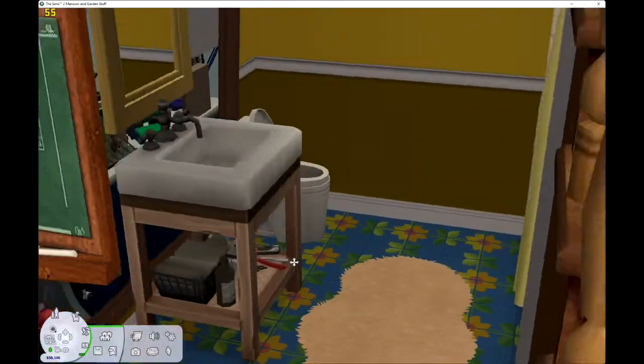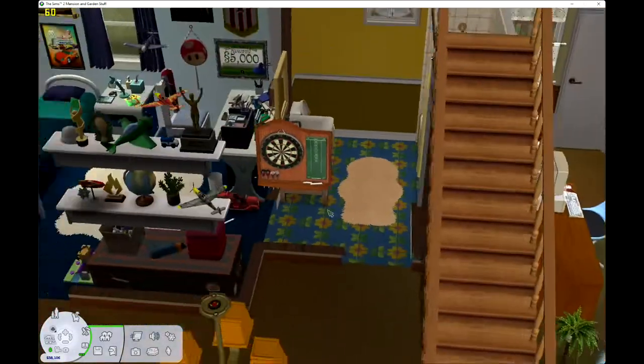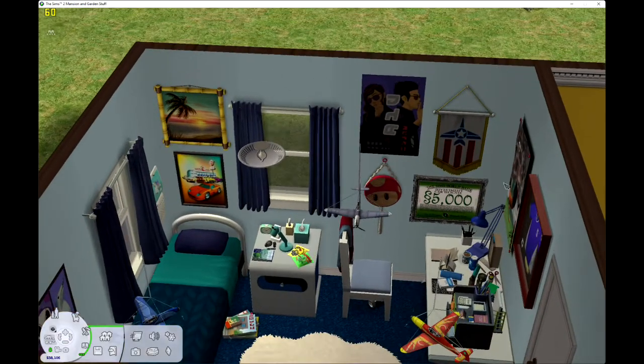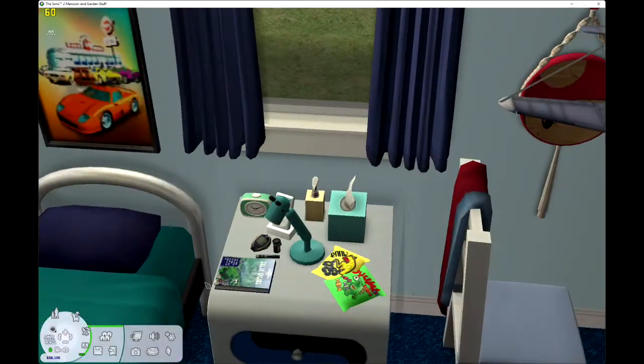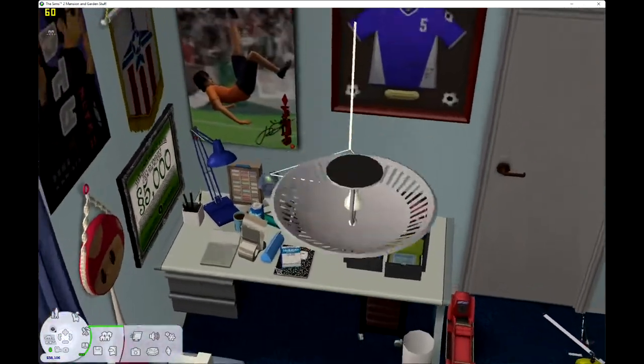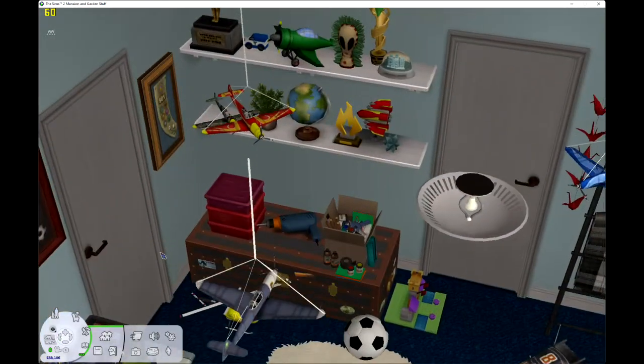Bathroom, I just put some little clutter. Nothing major. But you can see the investment thing, all the different things on the wall. You can see some snacks, the travel brochures, the interior design stuff on the nightstand. Oh my gosh, I'm going too fast.